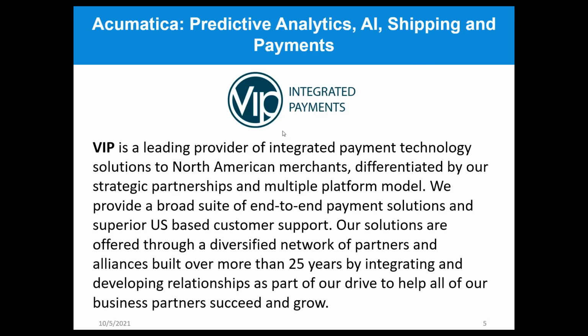And VIP Integrated Payments is a leading provider of integrated payment technology for North American merchants. They have several different platforms that they offer, and based on the specific needs of the end user in Acumatica or any of those ERPs that I mentioned, they can understand what best solution to suggest to the end user to get the best rates on their credit card processing. So Maya and Tom are going to talk about that.